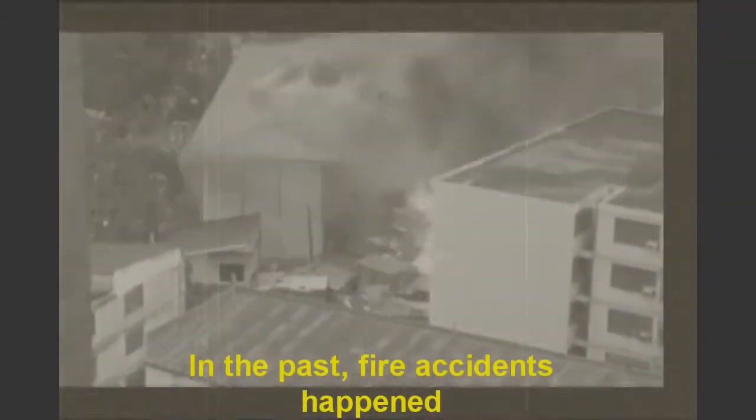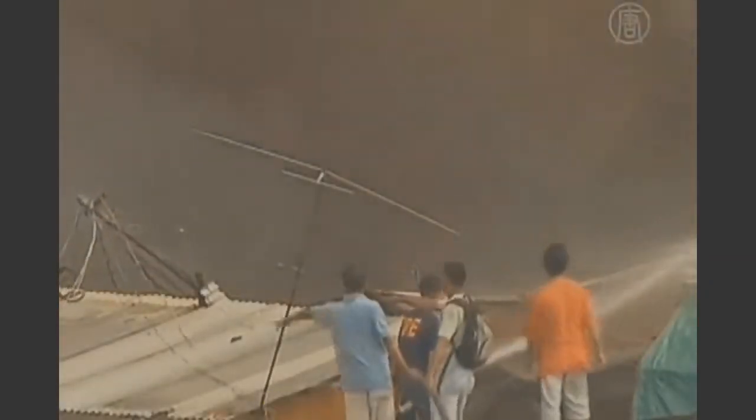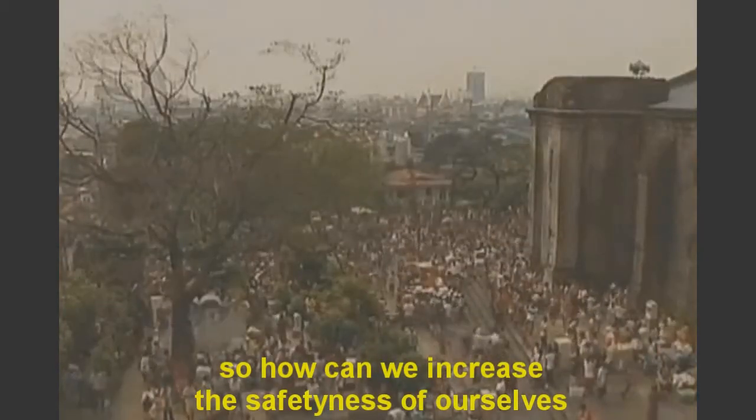In the past, fire accidents happened, and still as of now, society cannot escape such a tragedy. People become homeless, people die, and people suffer. So how can we increase the safety of ourselves from fires?